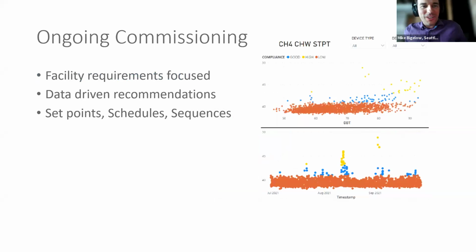Excellent. So because we were so focused on that facility requirement of actually delivering the right conditions to the hospital, making sure that we're minimizing waste after that initial ambient temperature had been delivered, that was a lot of our focus. Fault detection and diagnostics enabled us to go from a complaint-based or a work order-driven only system to something a little bit more proactive, where we had some data to bring to it.